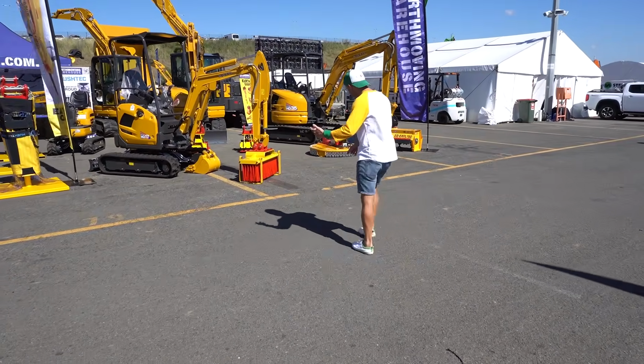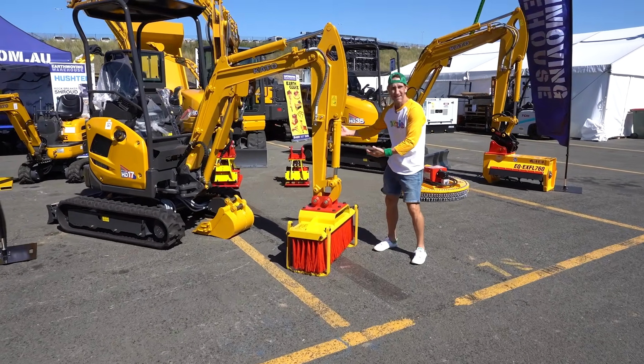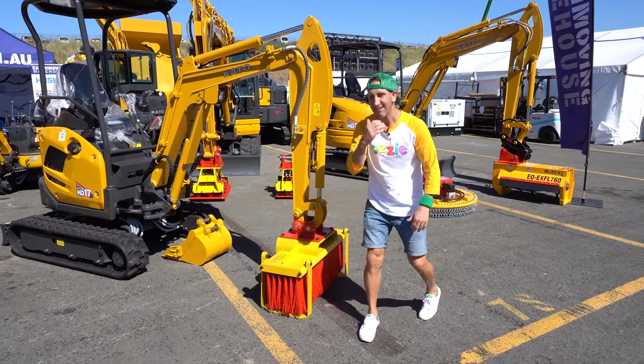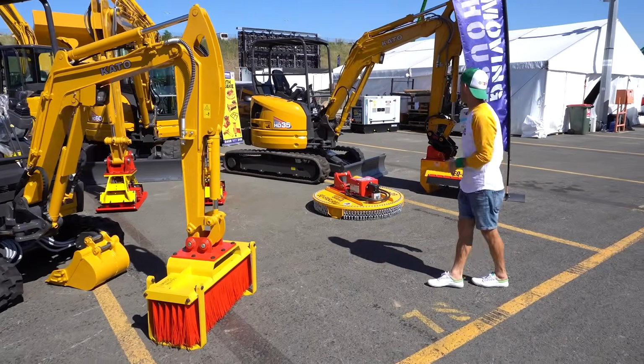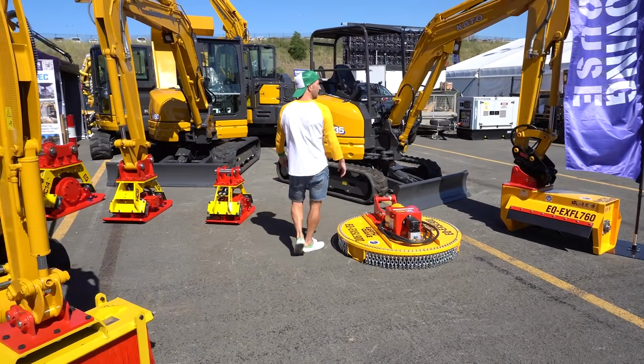Look, kids, check it out. If you get to work, driving the digger, and you forgot to brush your teeth, you can just use this. No, that's not what it's for. It's for cleaning out all the debris off the area that you've been working in. Make sure things are nice and clean, like you do at home, right? You pick things up, make sure things are clean.